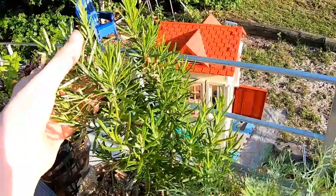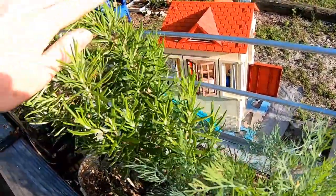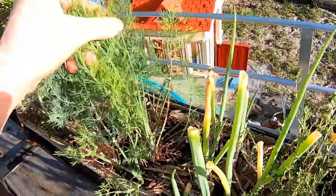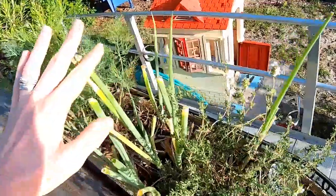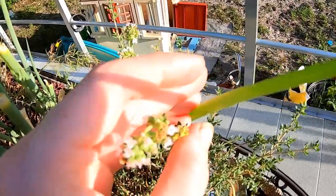This is rosemary. I trimmed a bunch of rosemary already. It's still going really good. I love my rosemary. This is dill, which again, we like dill a lot. I like to just snack on it, which is kind of weird, but I like it. This is green onion, and then some flowering thyme, and it's flowering right now.